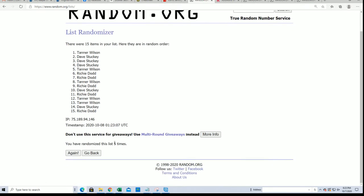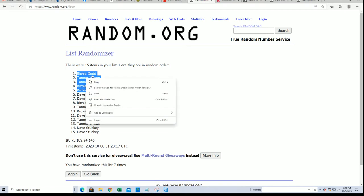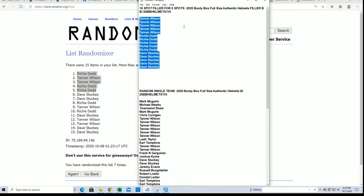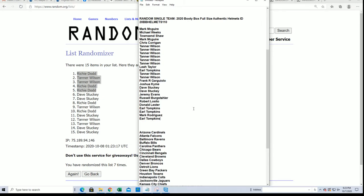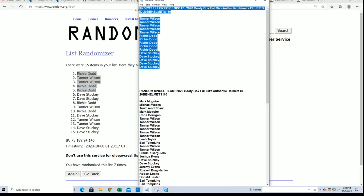Top five after seven gets in for $8.40. Lucky number seven. Congratulations, Richie and Tanner. You guys did really good in the filler. So those spots are now filled. And I want to thank you for taking a shot in our filler and trying to get some spots for dirt cheap. It's always fun and exciting. That's going to give us our entire owner list now. That is the end of filler B.